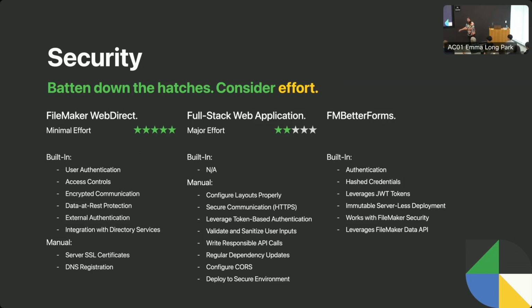So you all know how to do that already, right? So easy for us to do that. And we're working through the FileMaker Data API. That's obviously all secure over port 443. There's still some manual stuff. Your account privileges are going to have to be set up correctly, which you all know how to do anyway.